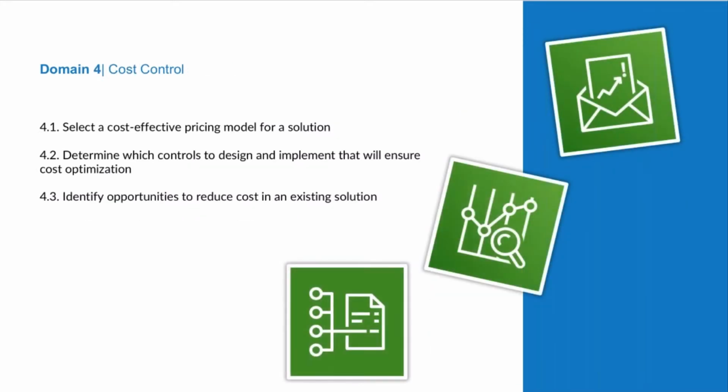Now, domain 4, cost control. This focuses on cost and how to minimize your running costs, in addition to being able to provide effective reporting and budgeting methods, again, across multiple AWS accounts. So you need to know how to architect a cost-effective solution, for example, when to use spot or on-demand or reserved instances, and you need to be aware of the cost implications of some of these services and how to minimize those within your solutions.